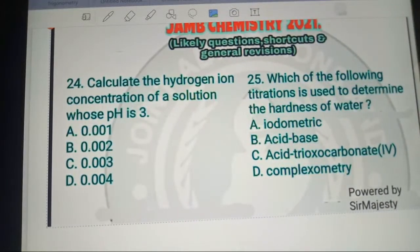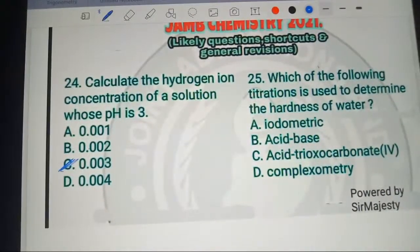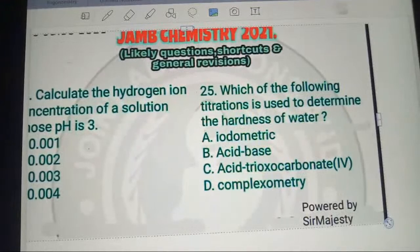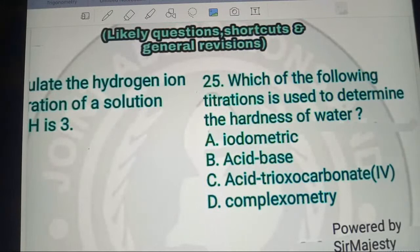So question 25 says, which of the following titrations is used to determine the hardness of water? For those that will get confused, the answer to the previous question is 0.003. Of course, this is not a common or familiar question. Hardness of water is a way to measure the amount of calcium ion present. Iodometric titration is actually used for redox analysis, but not for hardness of water.